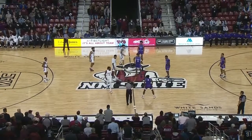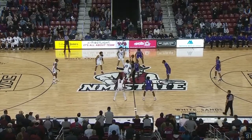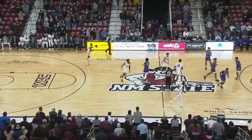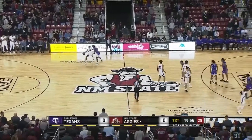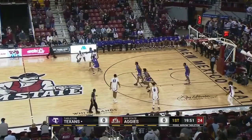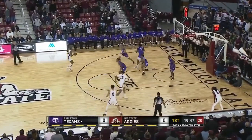They're coming off a pair of conference wins at home last week against Sam Houston and Stephen F. Austin. Tarleton not big. They start five guards, so the Aggies will have a healthy size advantage all evening here at the Pan Am. But they are scrappy defensively. One of the best defenses in the conference this year. Tarleton only gives up 64 points per game.